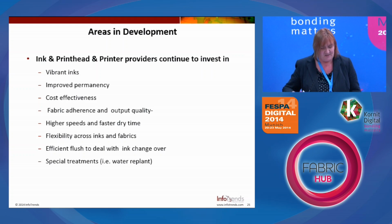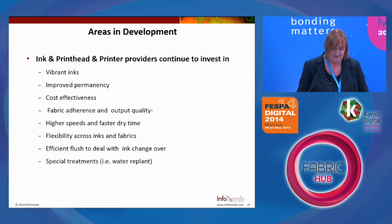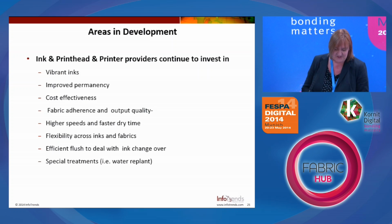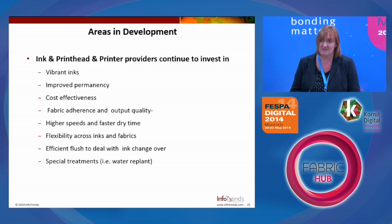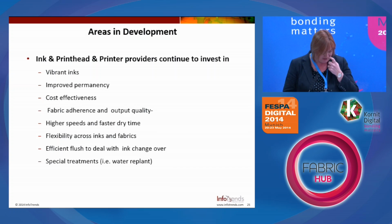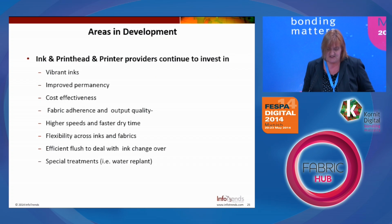Ink and printhead companies and printer manufacturers are looking at trying to make inks more vibrant, improving permanency, the cost effectiveness of the inks, fabric adherence and output quality, higher speeds, faster dry times, flexibility across inks, efficient systems to flush out inks, because the printers do change their inks, and whether that's good for the printhead or not, we're hearing that can be a problem. And complete inline solutions are also something which we're starting to see come on, and I'm sure there's a dozen other things that we're seeing at the show.